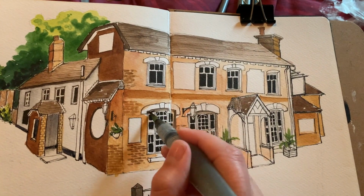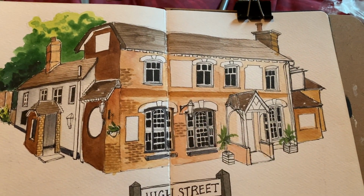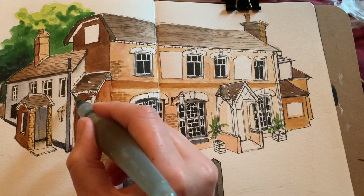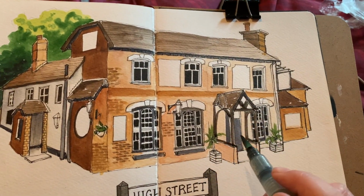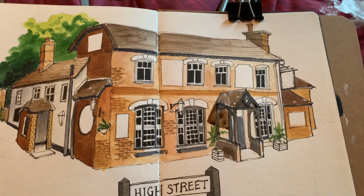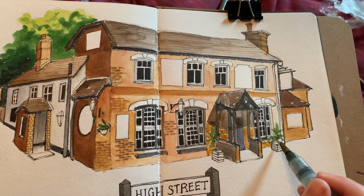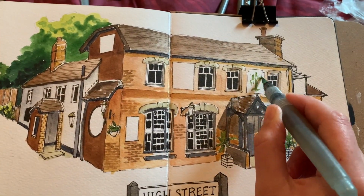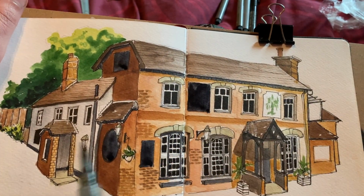I'm just adding in some bricks just very vaguely with the brush. You know, I don't want to go through the whole building doing that, but I think sometimes just adding a few can really help lead the eye to see the bricks all over the building, if you know what I mean. This front porch part was really tricky to draw. I was really struggling with that aspect of the pub. So going in now, adding these heavy blacks, again, really just makes everything pop quite nicely. And also I know I want to put some writing on these boards as well, so I want to make them as black as possible so that my white gel pen shows up quite nicely.